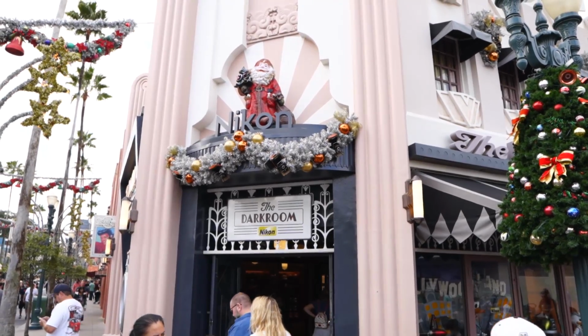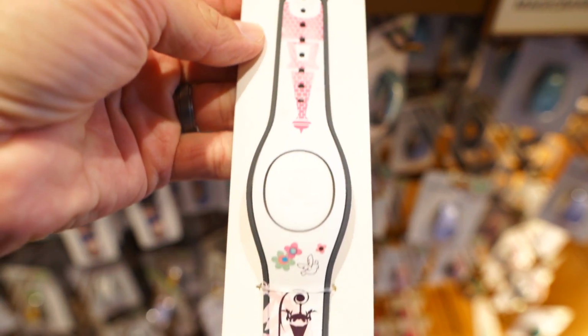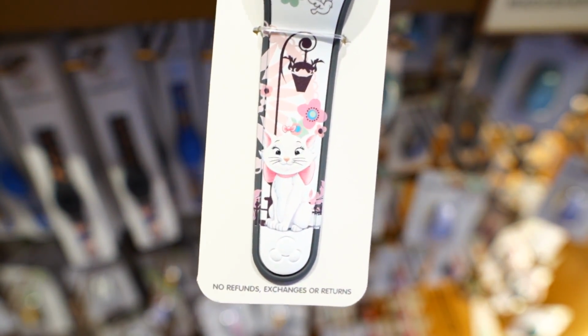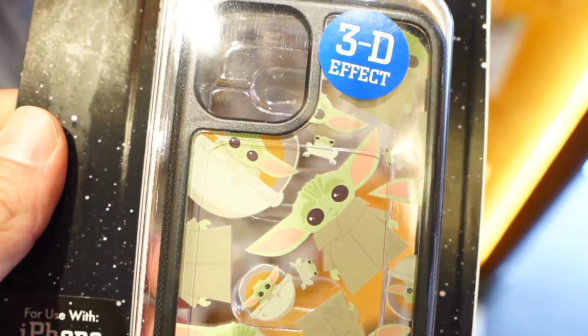Wanted to stop into the Darkroom really quick because I believe that they've got some Baby Yoda merchandise, or the Child from The Mandalorian. Oh, I haven't found it yet, but I did find this Marie Magic Band. How cute is that? Still haven't found it yet, but I did find this fuzzy Wookiee phone case. How much? $35. Whoa! For $35.